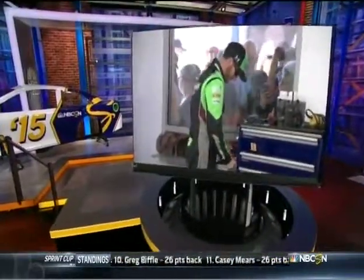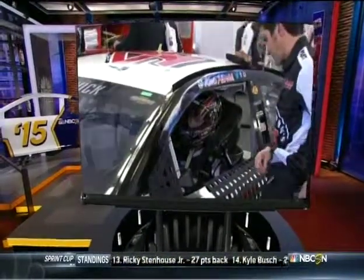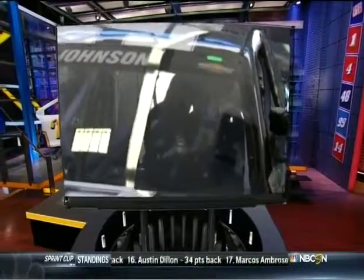Things are underway in Las Vegas today. Just a short time ago, Daytona winner Dale Earnhardt Jr. was signing autographs. Kevin Harvick is looking to follow up on last weekend's win in Phoenix, as well as reigning Cup champion Jimmie Johnson getting ready to roll.